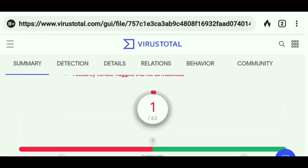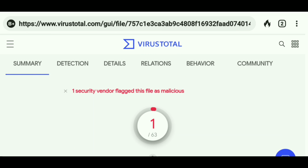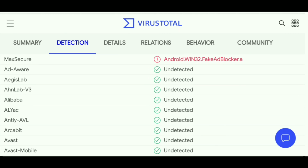So that's how that works, guys. It's very easy, very user-friendly, and I think you guys are going to like the website. I actually like the website better than the app. It's just excellent. You can also do websites and things like that. But this is how it works, guys.